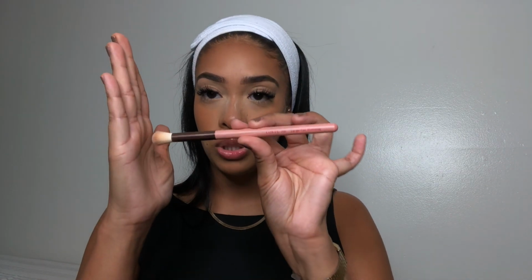Now for my eyelid, I'm going to use the Luxie 250 Large Eye Blending Brush. This is what it looks like. I also got this in a BoxyCharm. It came in a set, I believe. I am also going to use this, which I think is a bronzing palette. I got this also in a BoxyCharm box. It's called Ace Beauty Bronzed in Paradise. So this is what it looks like.